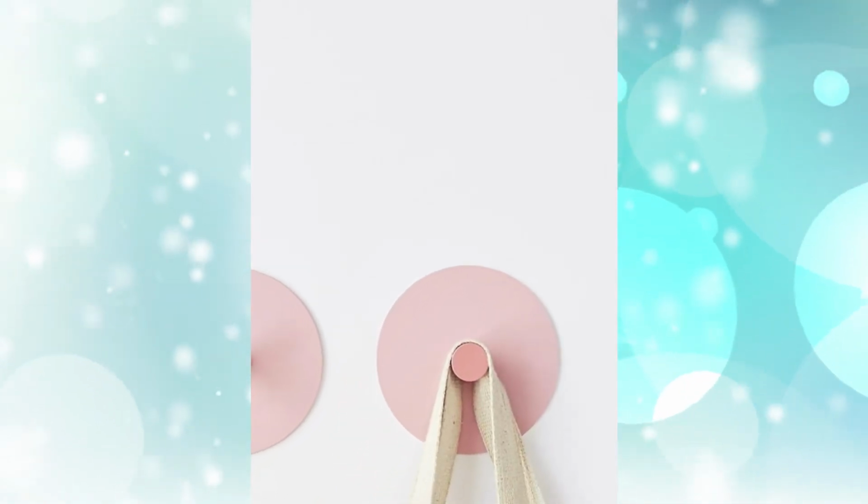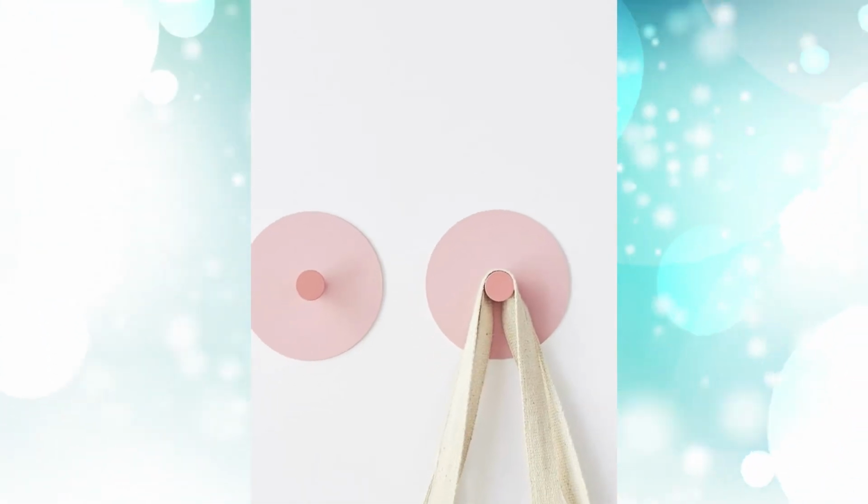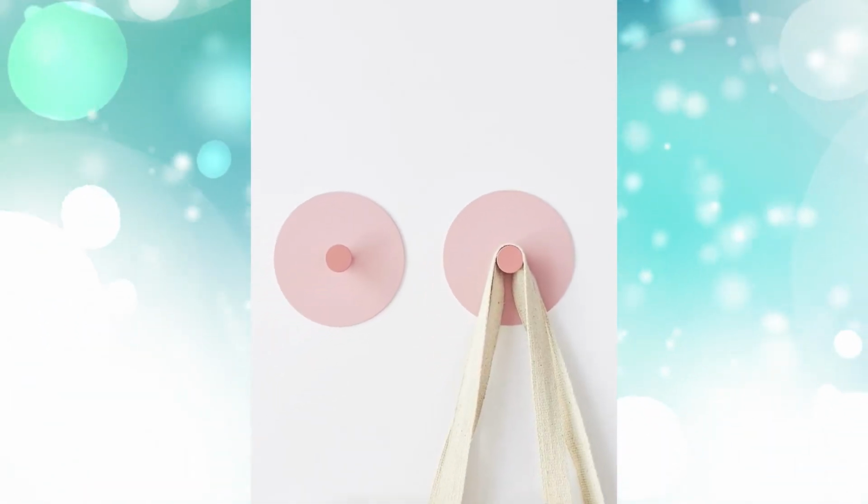1. Mount wall hooks. Having a hook for your guests' outerwear and your own sopping wet raincoat will make them feel as if you've actually designed the space with their arrival in mind.